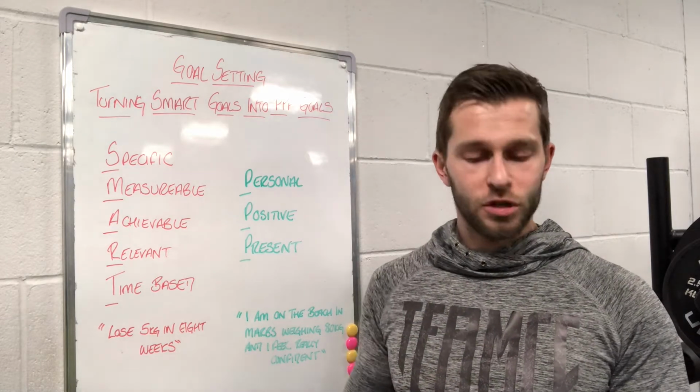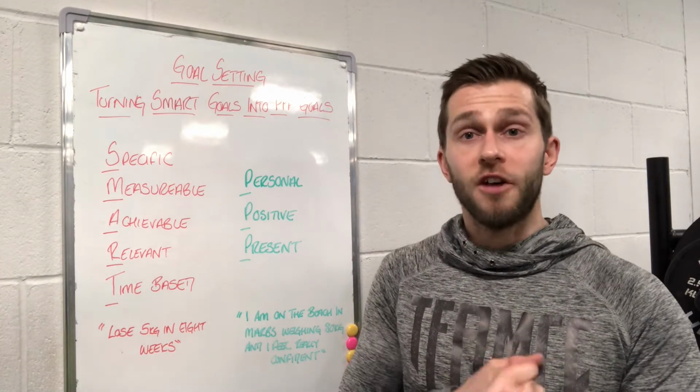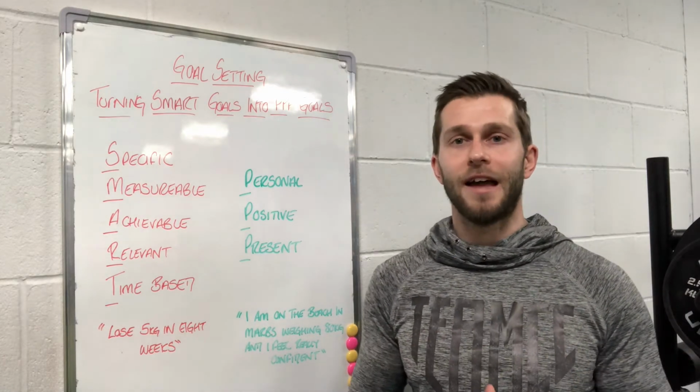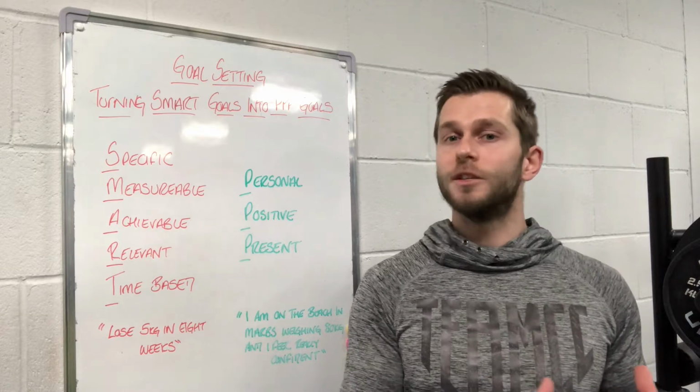So get into that. I want to lose 5 kilos. I want to lose 5% body fat. I want to lose 2 inches off my waist. All of those are much more specific than I want to lose weight. And that's what a lot of people come into our gym saying.